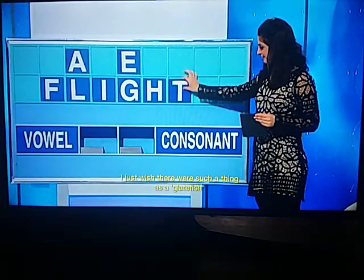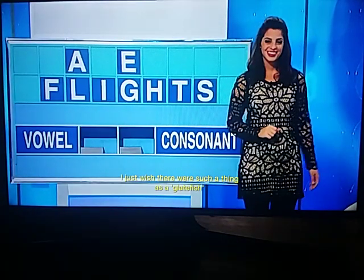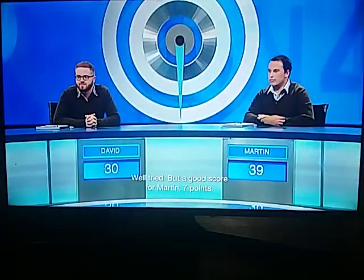Great seven. I just wish there was such a thing as a galate fish or maybe even a seal fight. I could only get a seven myself, and flights was one of the best. You are just hanging out for that nine, aren't you? Well, you really are yearning for it. Well tried, but a good score for Martin, 7 points.